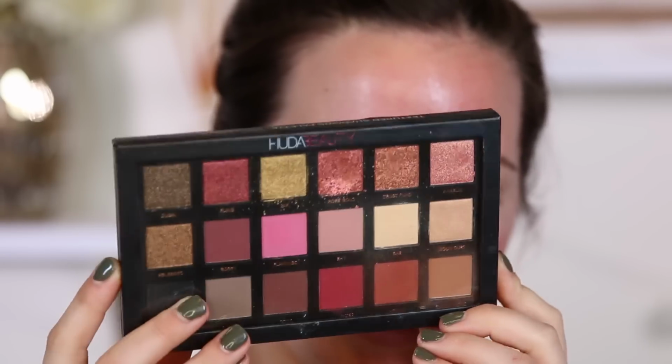I do really like this palette. You have to use your fingers with these, which I'm kind of over that phase now. I kind of actually don't mind, mainly because I don't have nails anymore, at least for right now. But I love the mattes in this palette, and I just think they're so Valentine's Day.